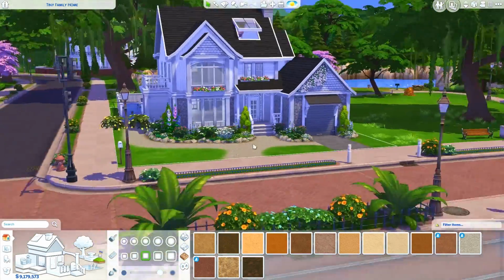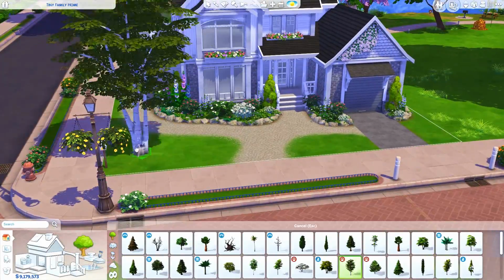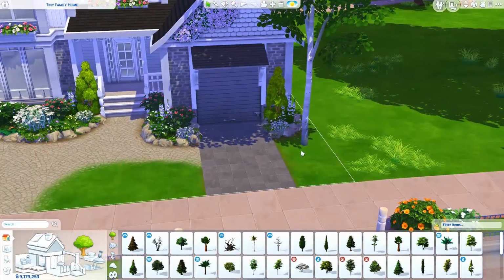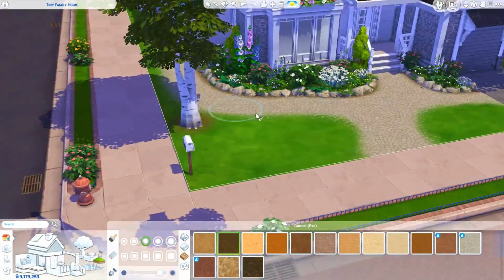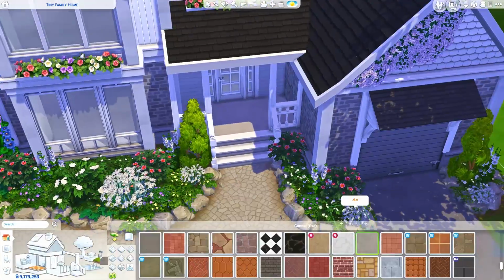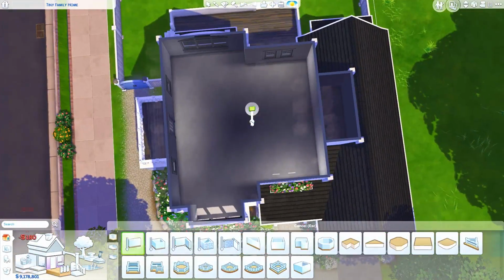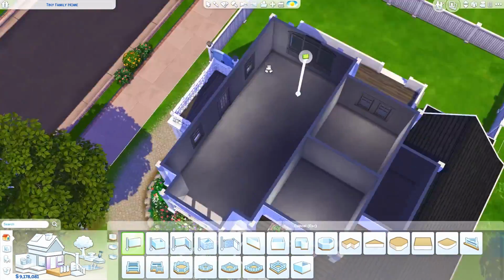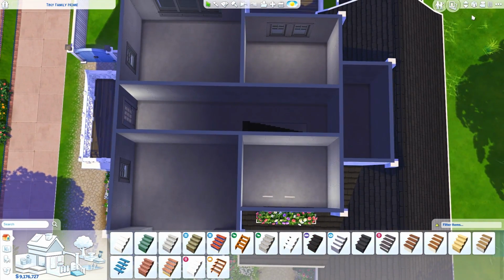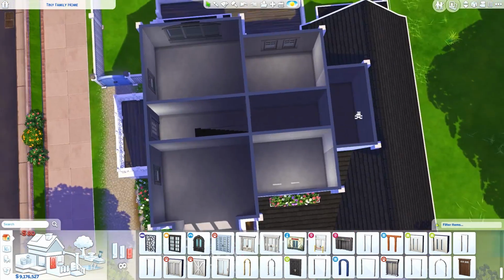Other than that, we're using wood panel siding that is from Cats and Dogs, because that wood panel siding is vertical, and then I'm also using the one from Spa Day that's horizontal. I just like how that goes together in some weird way. I can't really explain why, but I just do. Also the Spa Day one comes in so many different swatches. It's definitely one of my favorite wood panel sidings in the game, if not my favorite one. I use it quite a lot.